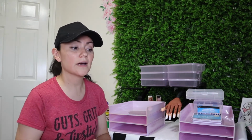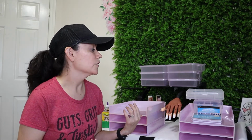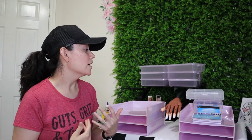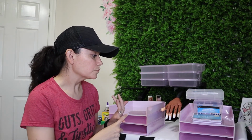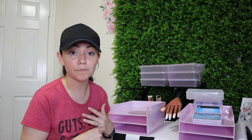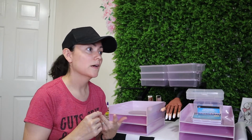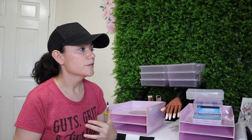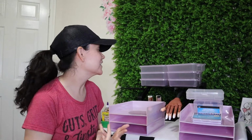Another thing I love about Dollar Tree is they put out pretty decently cute things, right? This season they put out pink, gray, a mint green pastel, and then the purple. I saw it and I was like, oh my gosh, this is perfect. That's exactly what I needed.